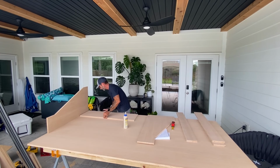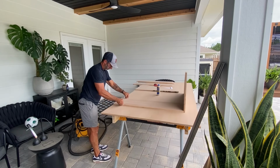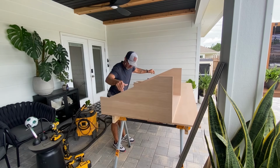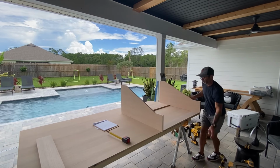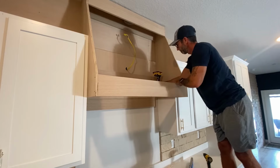But I know what you're thinking. How much did this project cost? After all, is it cheaper to DIY or to hire a professional contractor? Well, I'm going to get into that. But before I go over the cost breakdown to go DIY or hire a professional contractor, I wanted to talk about something that's been weighing heavily on me.